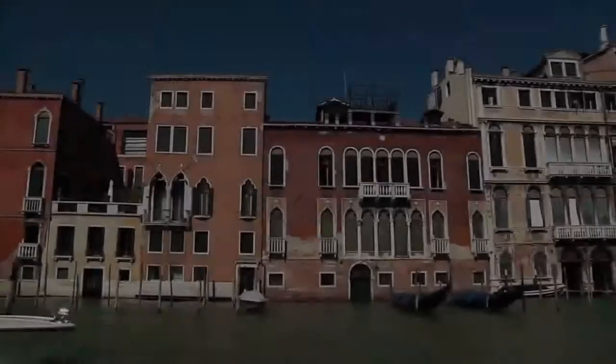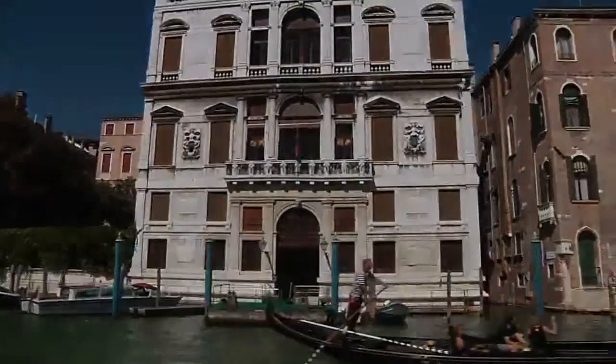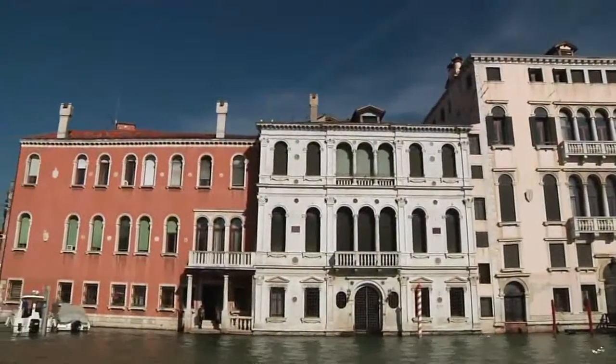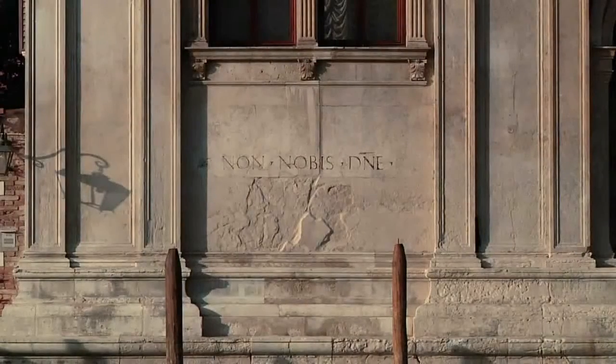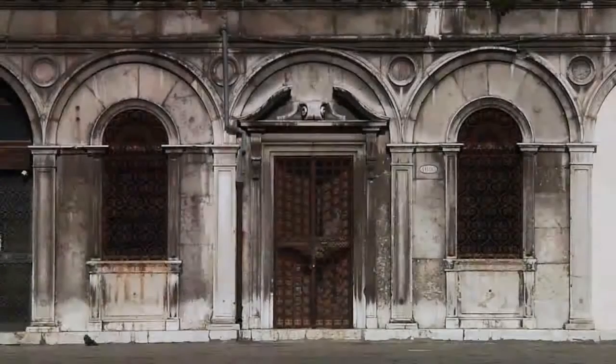Venetian buildings are famous worldwide for their beauty and sophistication. In little more than 1,000 years, the Venetians have codified a series of techniques for their buildings, developing ingenious solutions that are well adapted to their environment.